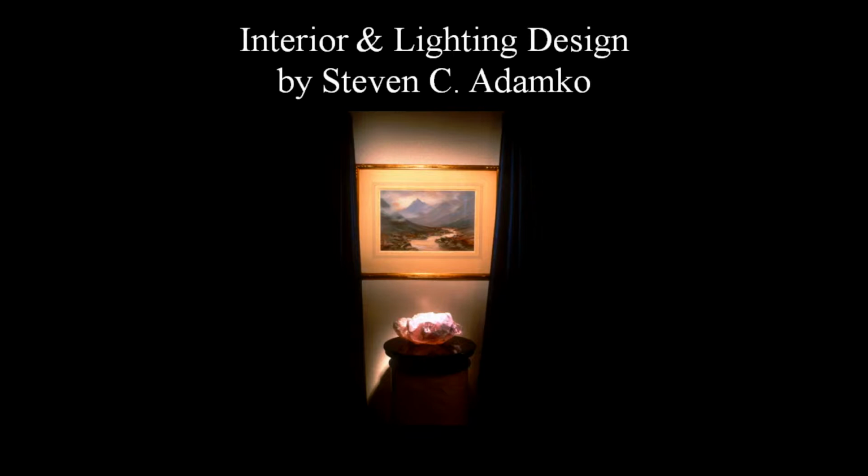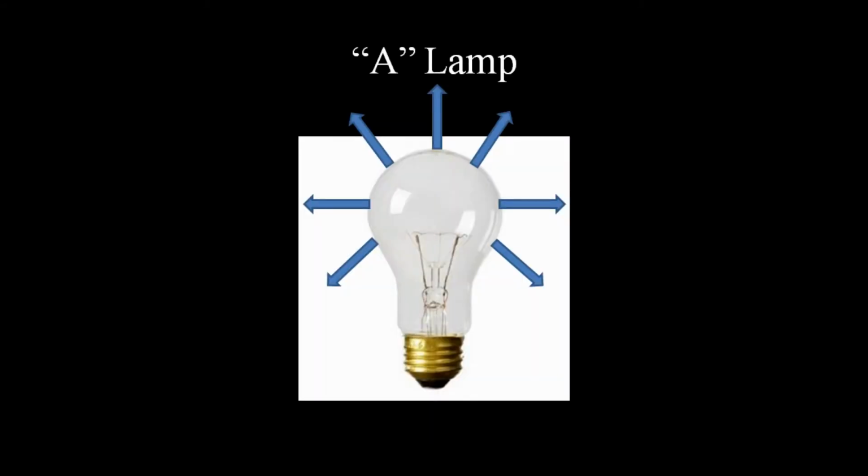So I'm going to just cover very briefly 3 different lamp styles or bulb styles. The lamp is what the professionals call them. And I'm going to start first with the one that most people are acquainted with, and that is the A lamp, or the typical bulb that would go into a regular table lamp. The situation with this is that light is emanating in all directions, so there is no particular control of this.